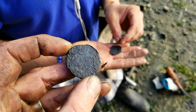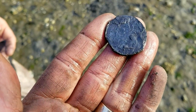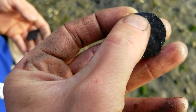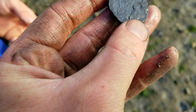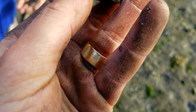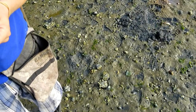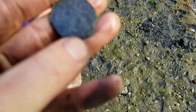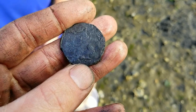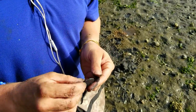Oh my god. Holy crap. Oldest coin ever, I think. Unreal. Wow. Sat down? You got sat down, buddy. Big time. 1876. There you go, bro. Three 50-cent pieces off this beach.